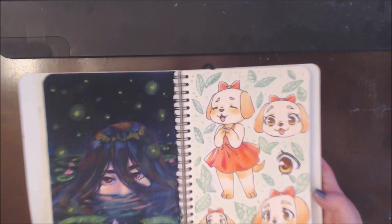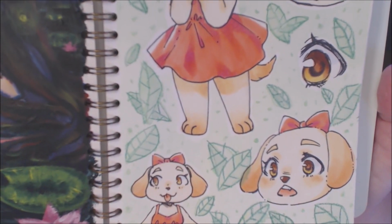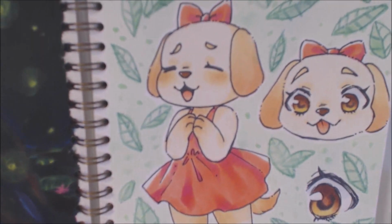But overall, I think it came out super cute. I really like her. I don't know that I'll ever draw her again because I don't really have a use for her, but she's really cute.